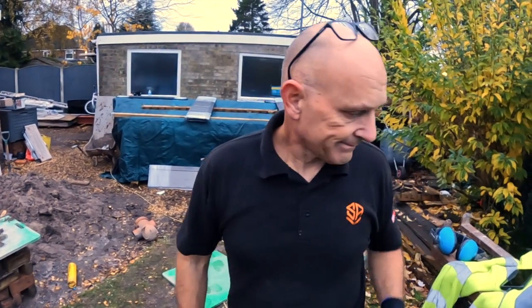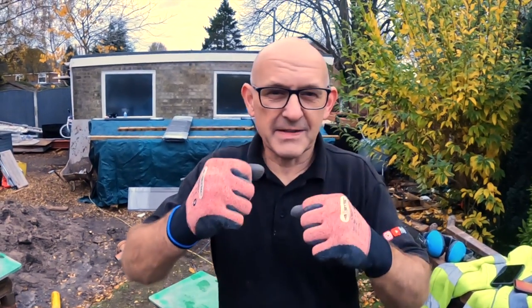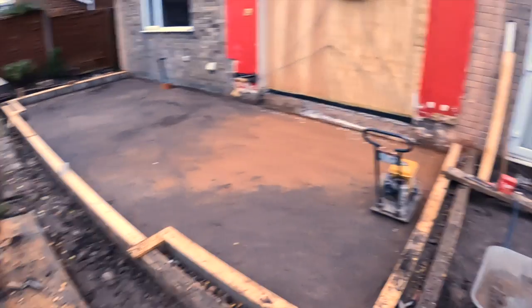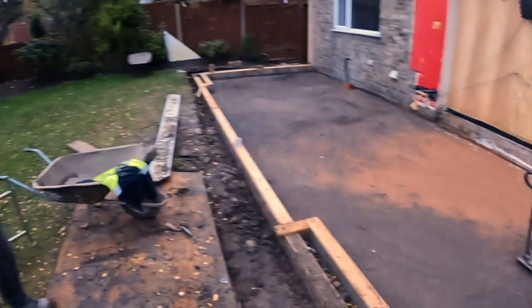How do you feel? Great. Oh, that was a tough one, but there we go. That's all in. Big slab, that. Yeah, it's big. 2.6 metres in that, and it's only a 4-inch slab.